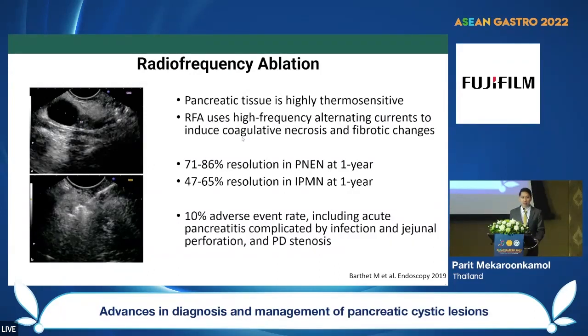As we can see in prior data, we can achieve up to 86% resolution rate of pancreatic neuroendocrine neoplasm at 1 year. The 10% adverse events, including acute pancreatitis and infection of the cyst, need to be taken into consideration. But given its higher efficacy in pancreatic neuroendocrine neoplasm, we have used this for pancreatic cyst as well.